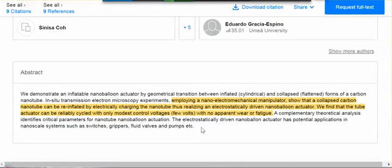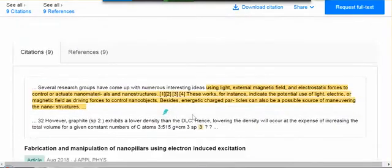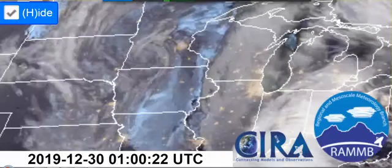So we know that they use these electromagnetic frequencies. Just hit it with a few volts of electricity and it recharges. The nanoballoon recharges. Using light, external magnetic field, and electrostatic forces to control or actuate nanomaterials and nanostructures. These works, for instance, indicate the potential use of light, electric, or magnetic field as driving forces to control nano objects. Besides, energetic charged particles can also be a possible source of maneuvering the nanostructures. So this is real time.